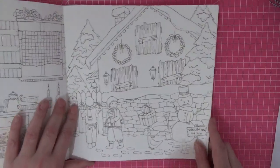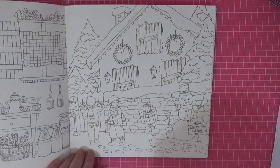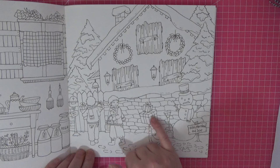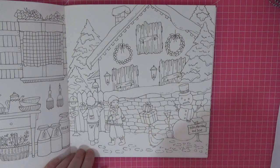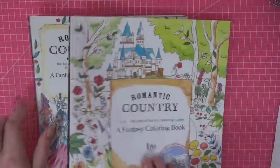So this one. Isn't that cute? So he's carrying his presents in. Even the little goose is helping to carry presents into the little house that's covered in snow. Beautiful page. Okay, Romantic Country, a second tale.